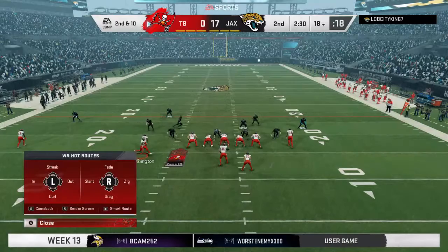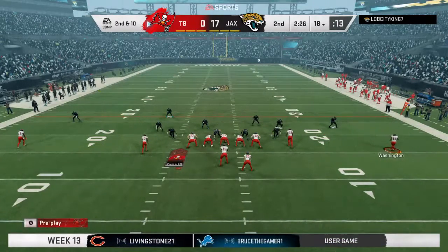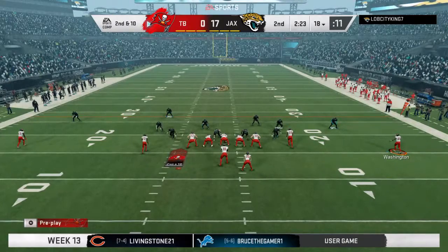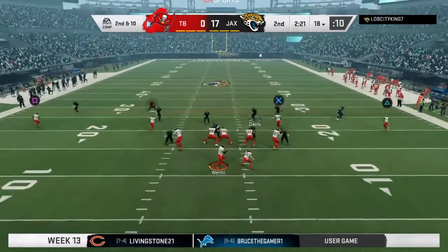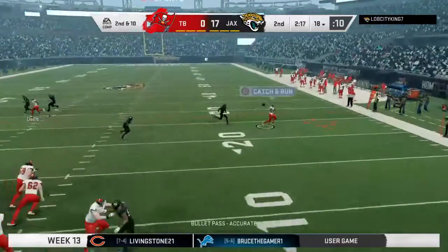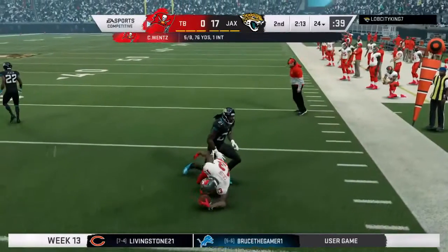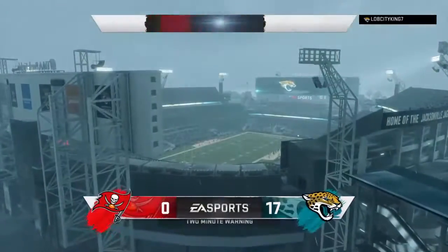Mike 22, he's coming. 22's coming. From the gun, it's Wentz. He's going to find Gallup here, complete. 6 yards is the pickup, and that'll lead to a 3rd down.